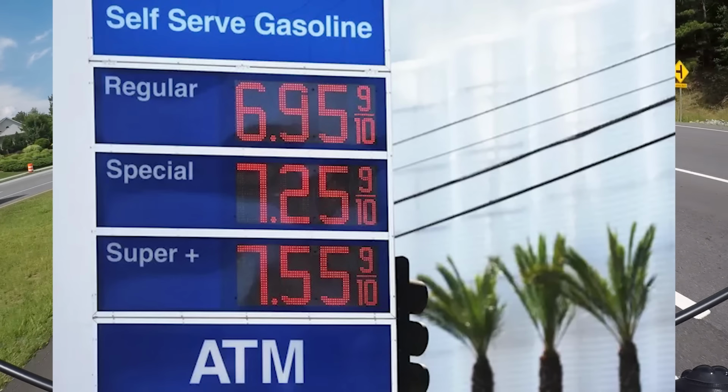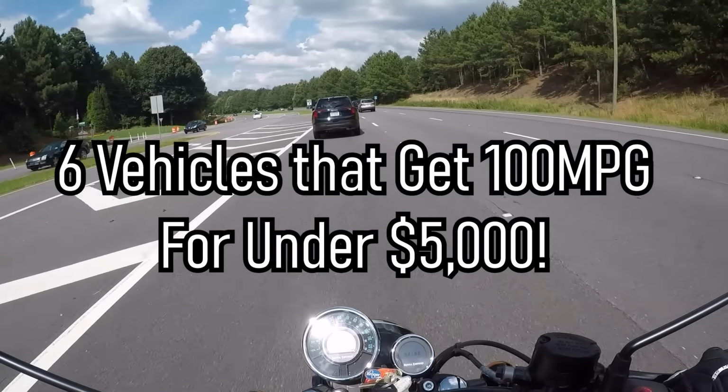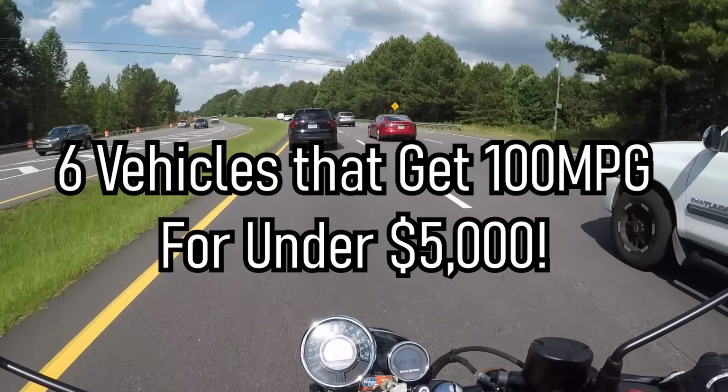Rising global gas prices are making a lot of people feel helpless, but thankfully the solution is easier than you think. For around 5 grand, some under, here are 5 vehicles that can easily achieve 100 miles to the gallon.